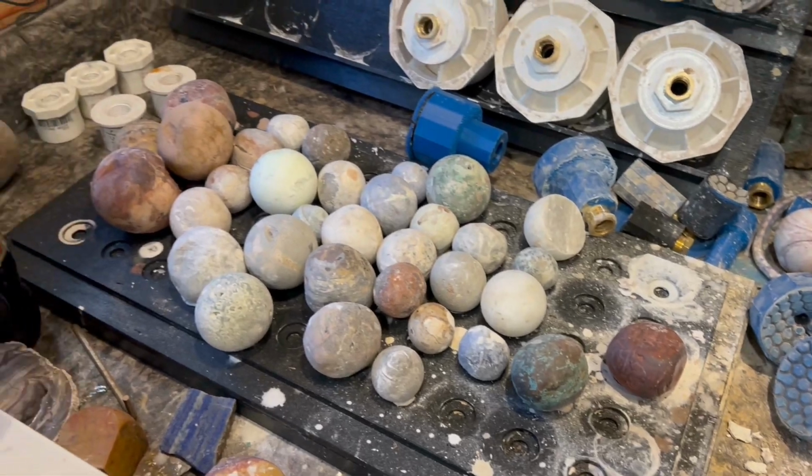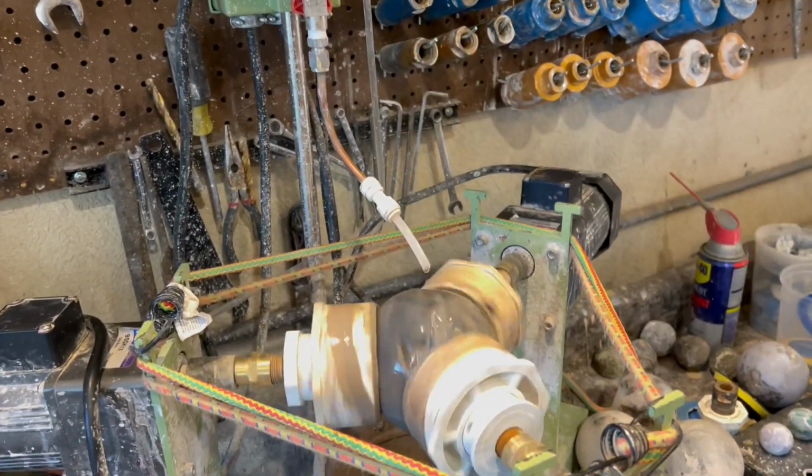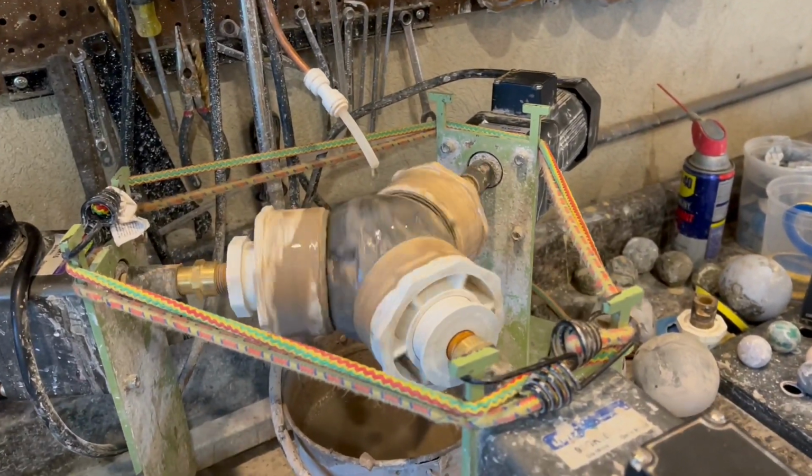Roughing out the shape there, and that's more water than you normally do. I usually just let it drip like that. Yeah, just trying to let it clean off a bit, get that mud off of there.